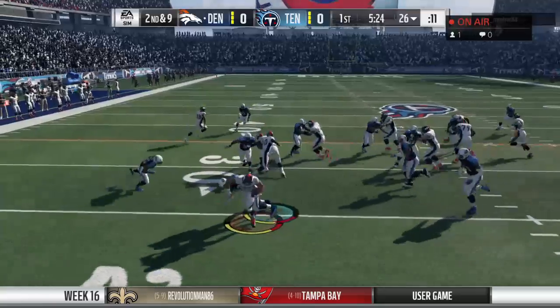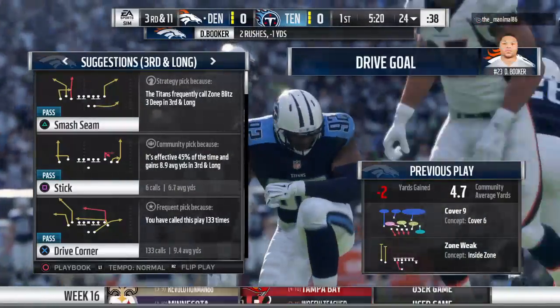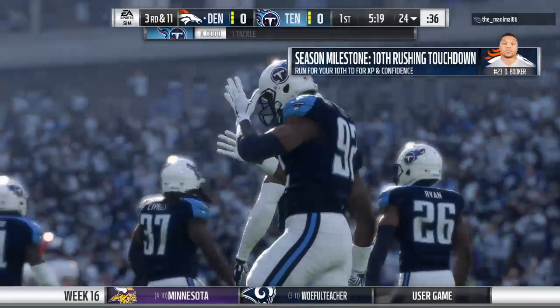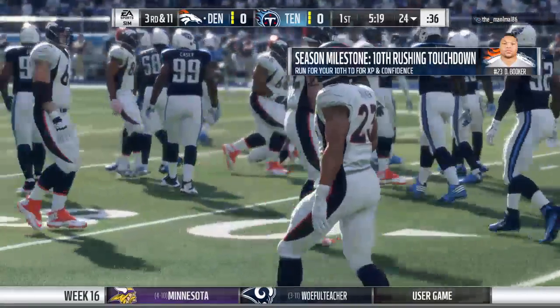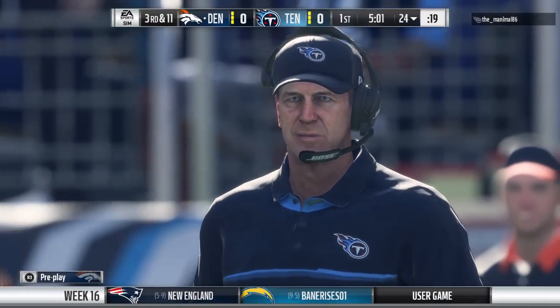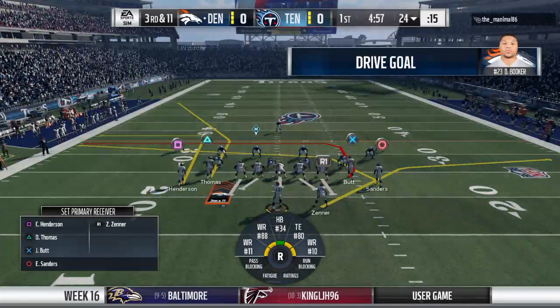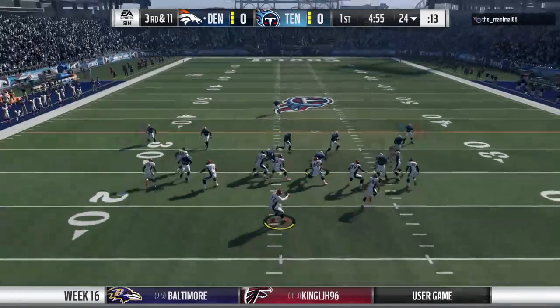Running again, and again it's Booker. And he will lose yardage and be backed up to the 24. It's a loss of 2, now 3rd down. While we know that the identity of this offense is to throw the ball, they've got to run it every so often, if for no other reason than to tamp down the pass rush. They can't let them just tee off and get to their quarterback.